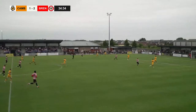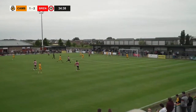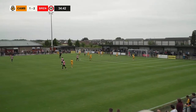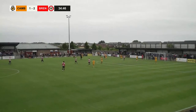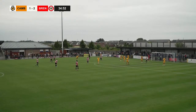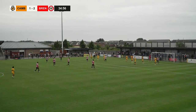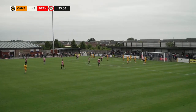He's in the ball again now. See what he can do. He's gone on the outside this time. Looks for Nathan Young-Coombes, but it's good defending there from Cambridge. It's a free kick. Joe's got the ability, you can tell he's gone on the outside, he's really two-footed, so he's gone on the outside of the player there, and he's got the ability to cut back in as well. So I think as a winger, that's probably his strongest position, where he plays high and wide.